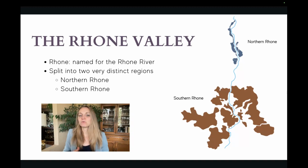However, when people are in general talking about the Rhone, a lot of times they might just assume it's the Southern Rhone because it's just so much bigger. We see a lot more wines from there. Just because the Northern Rhone, it's such a tiny production. We don't see as many wines, and they're a little bit more expensive. But that's where my favorite wines come from. This is going to be the Northern Rhone. So let's dive into that one first.